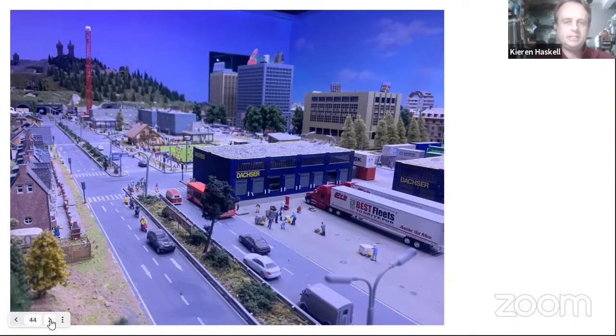Again, you can see some of the large buildings in the background there were scratch built. They were really done more by the architectural modeling guys than myself. This was simply because we couldn't find such a structure available ready-made, and the boss wanted some skyscrapers.